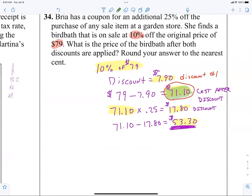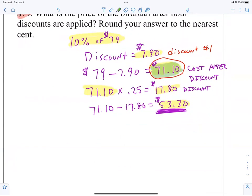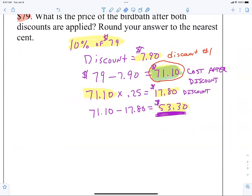And then what is 71.10 times 0.25? Is that not 17.80? I didn't get 17.80. I got $19.75. Well, do me a favor, because I did this with my other class. They messed up then. What is 71.10 times 0.25? Double check me. 17.775. Yeah, that's what I got. And then I just did the math and I got 53.325. This is correct, right?